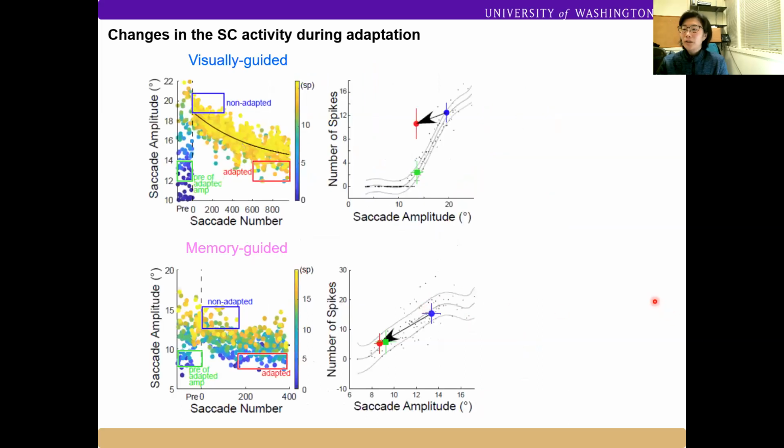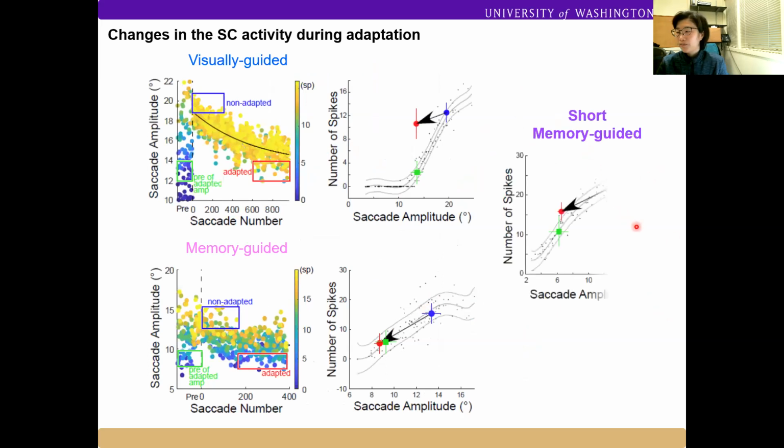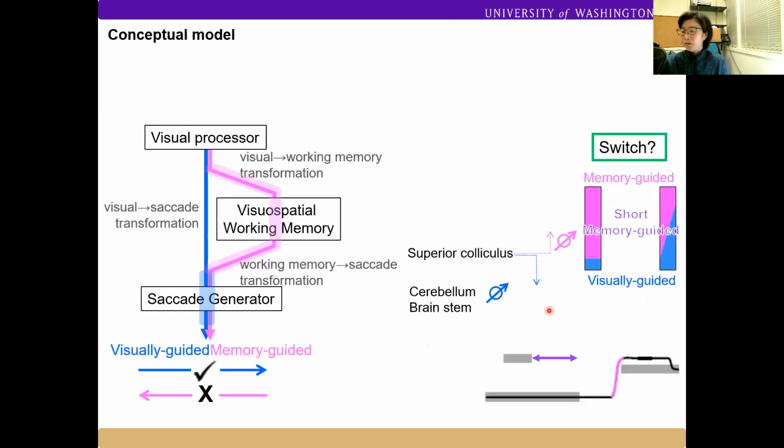And this is the colliculus activity for short memory guided saccade adaptation. As you see, it decreased like the visually guided saccade, but it is almost on the movement field like this. So again, short memory guided saccade was kind of in the middle of this and this. All of those data suggest it uses this type, not just completely switching between the adaptation sites.